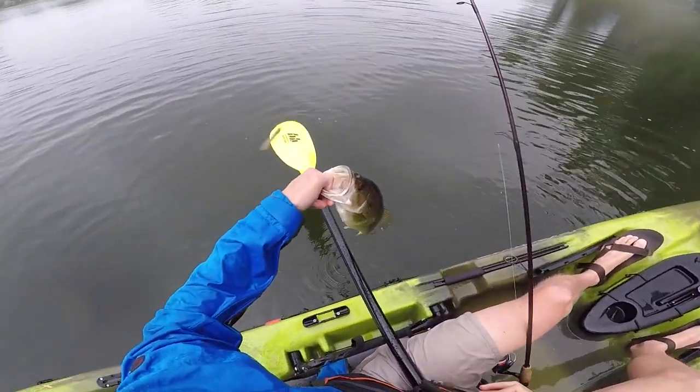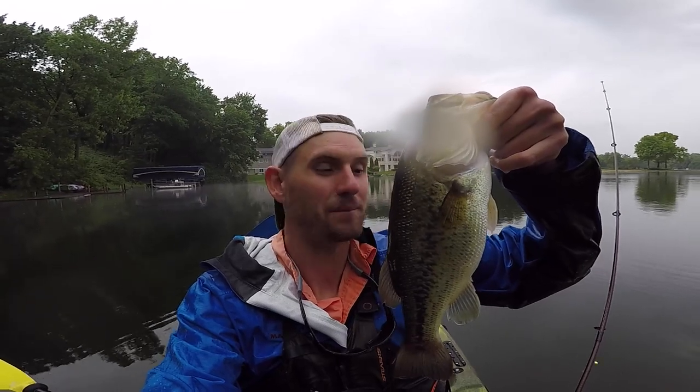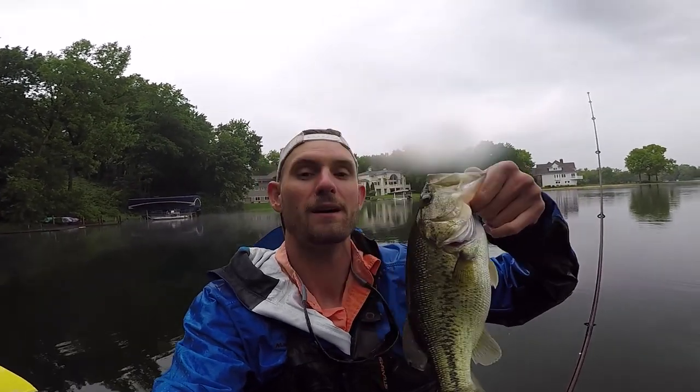I wonder if I'll be able to keep fishing. Don't mind the rain that's on my lens. Guess what? We just caught a fish and the rain stopped. So this fish is good luck. Back to the water she goes.